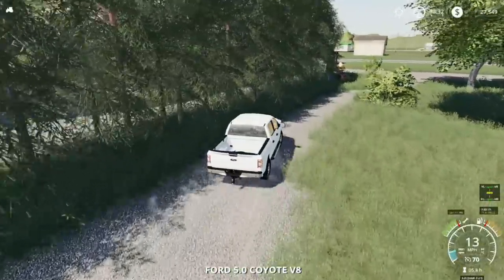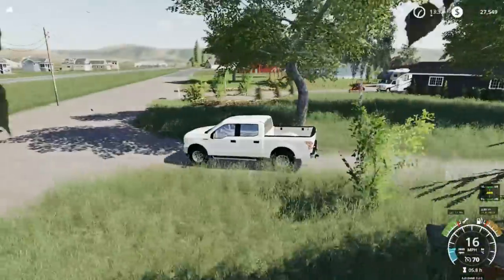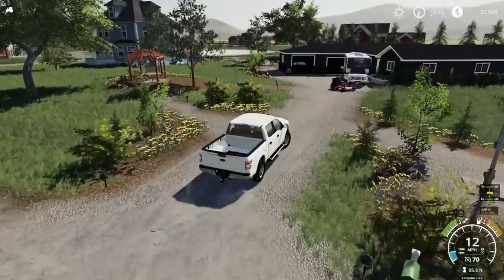But that's probably going to do it for this video, guys. I'll get the lawn mowed off camera because of that new stuff that was laid down. It's probably going to be better just to wait for that stuff to grow out and then mow the lawn all at once.